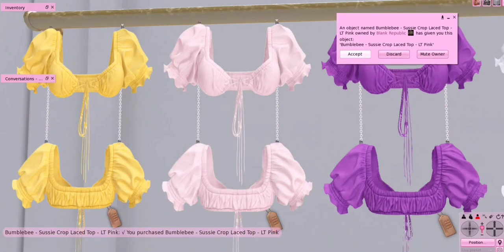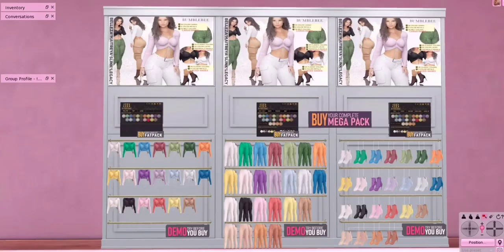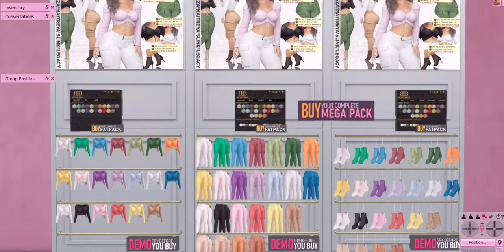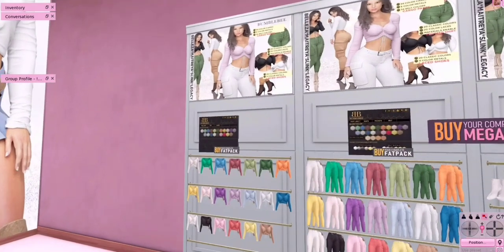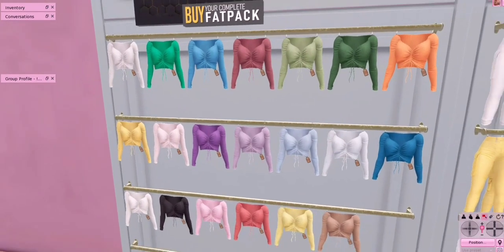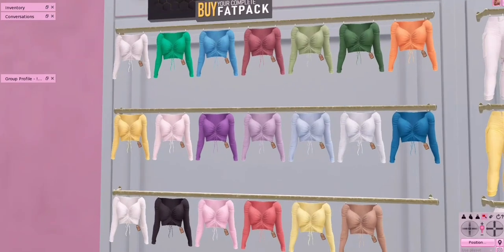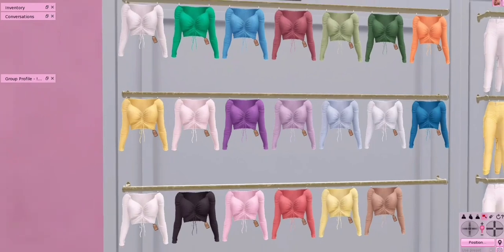Enjoy. There are so many amazing creators and designers in Second Life, guys. As you can see, all their creations are amazing. Ang gaganda, diba guys? Halos lahat ang gaganda ng mga creation nila, like the outfit. It looks so amazing, beautiful. So this is the second item, guys, that I'm going to buy here at Bumblebee using the gift credit.